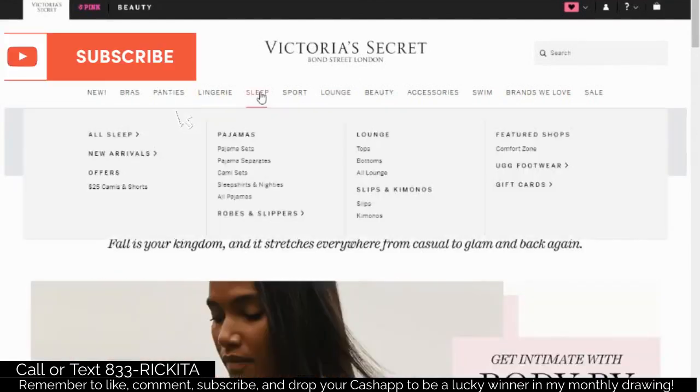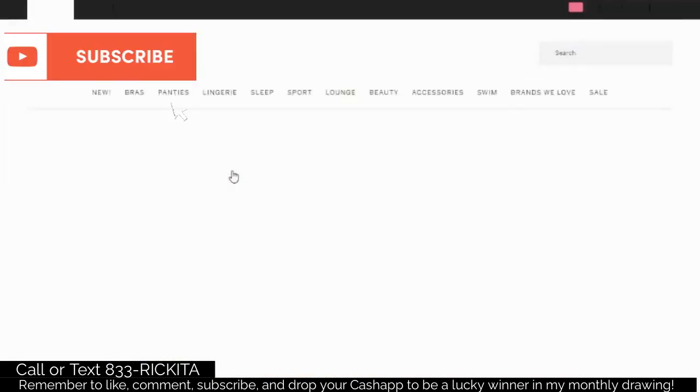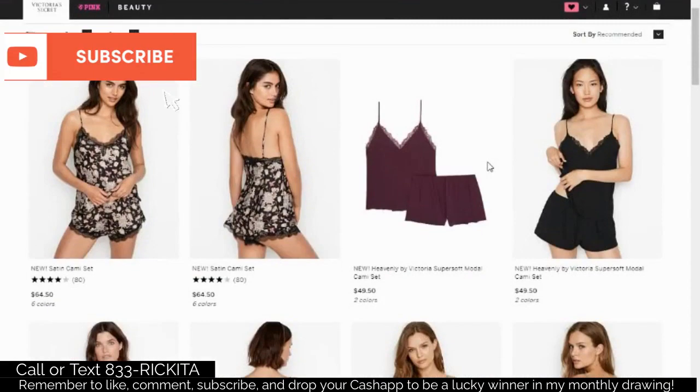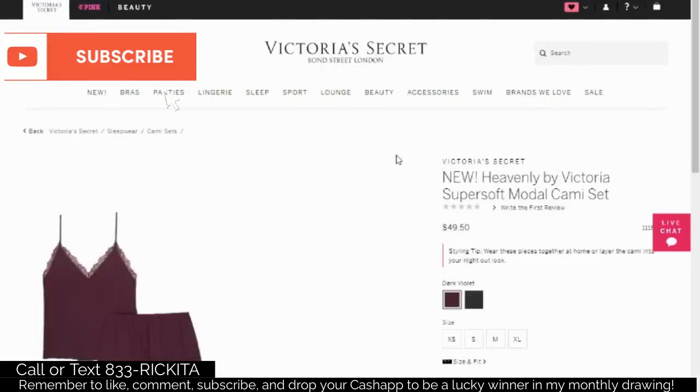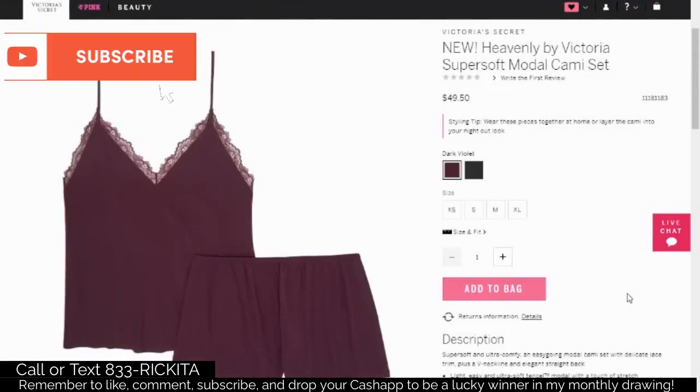So I like to just go ahead and hover over sleep and go to Cami sets. But again, it can be any $200 to $250 that you want to pick. You can pick them yourself. You don't have to follow these items, but I suggest you follow them. And you can always rewind, slow it down, or whatever it takes so that you can get this trick to work for you.